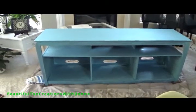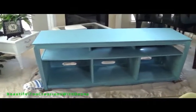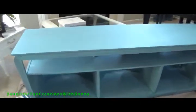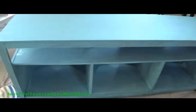Okay, this is the first coat, so we're going to let this dry a couple of hours and start painting again after a while. As you can see, you just do the first coat to kind of get it covered, and hopefully the second coat is going to take care of everything, and then we won't have to do a third, but we'll see.